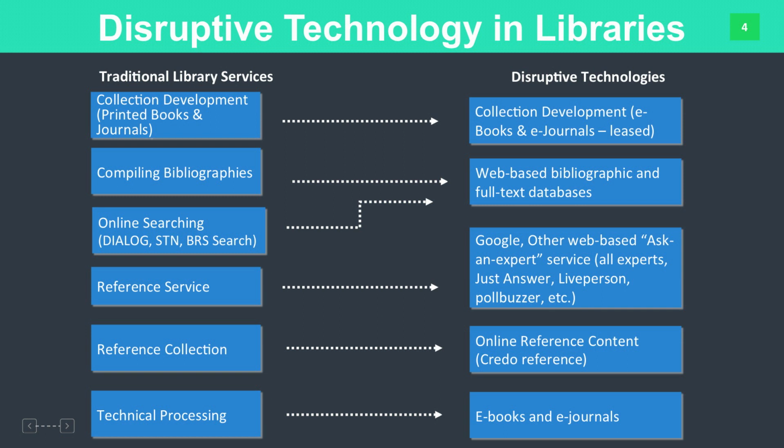Compiling bibliographies was one of the basic jobs that libraries used to do, especially documentation centers, which used to compile bibliographies. Now it is replaced with web based bibliographies and full text databases. We were subscribing to online search services like Dialog, STN, BSN search, and all that job is taken over by web based bibliographic and full text databases.